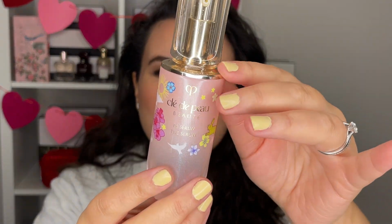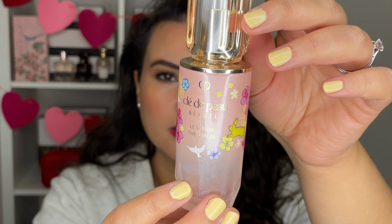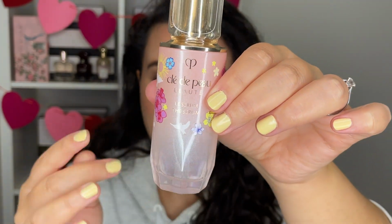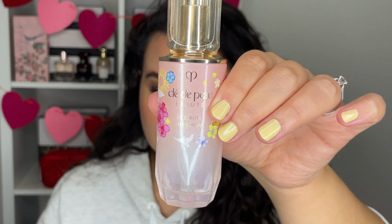Now, next up is a skincare item from Clé de Peau, and apparently it's one of Martha Stewart's favorite products. This is the serum. So that's what it's called, the serum from Clé de Peau. This is part of their holiday collection packaging, and I'm starting to run low, which makes me quite concerned. But they do have regular packaging and they sometimes have special edition packaging.